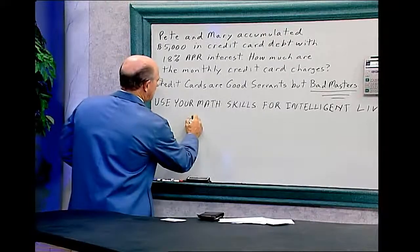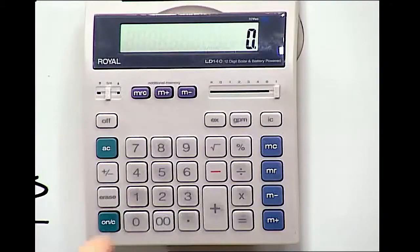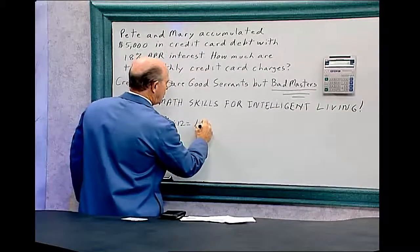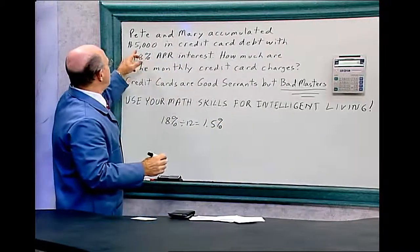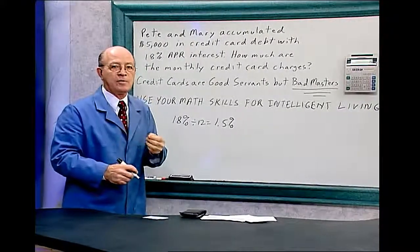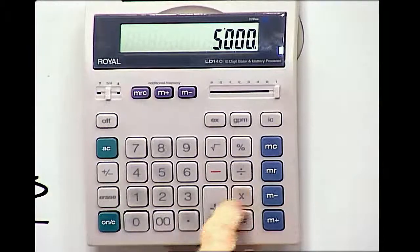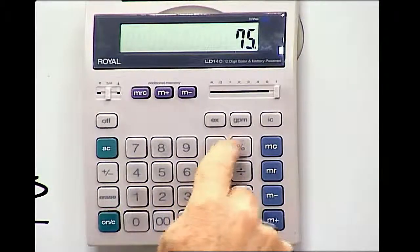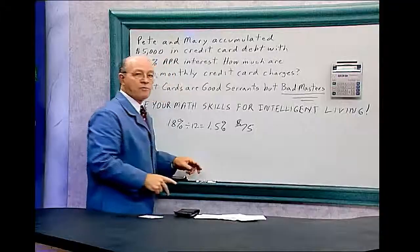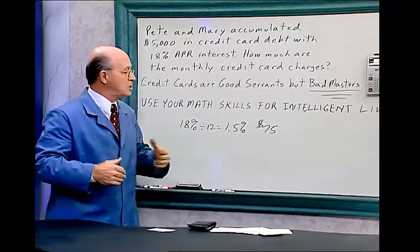So it's 18% divided by 12. Let's just go to the calculator. 18 divided by 12 equals 1.5% of this $5,000 that Pete and Mary have to pay every single month extra. What is that amount? To find out, it's 5,000 times 1.5%. And that's $75. So every month that they keep $5,000 in credit card debt, they are paying $75.